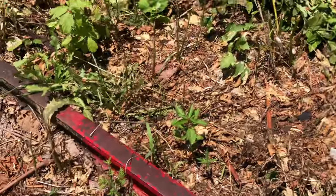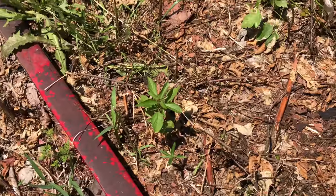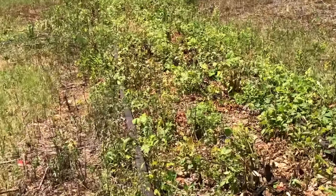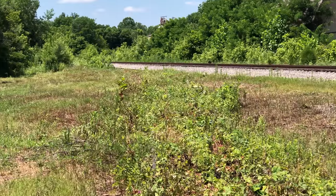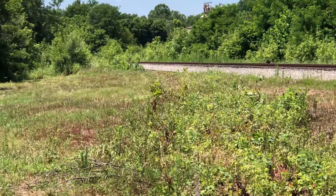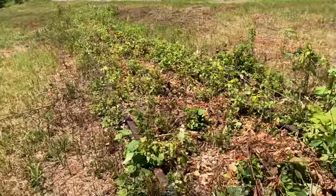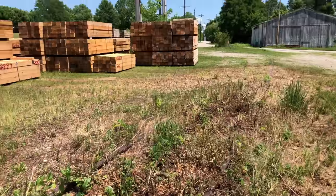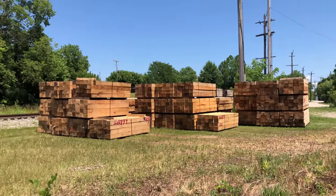And here's the siding where they're going to load the railroad ties, right here. See, they just recently cut the weeds and stuff from it. It ties in way down there, about 500 feet or so down that way, ties in. So this is where they're going to load the railroad ties. And there's the ties right there.